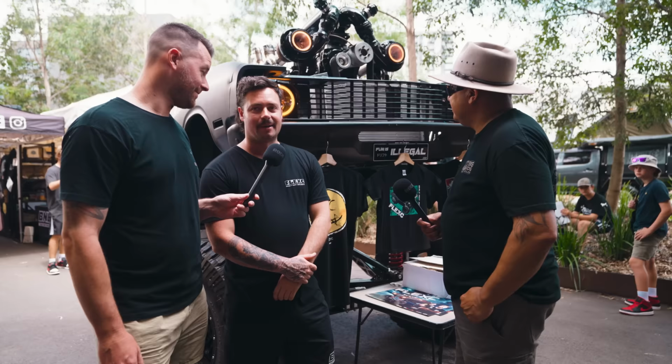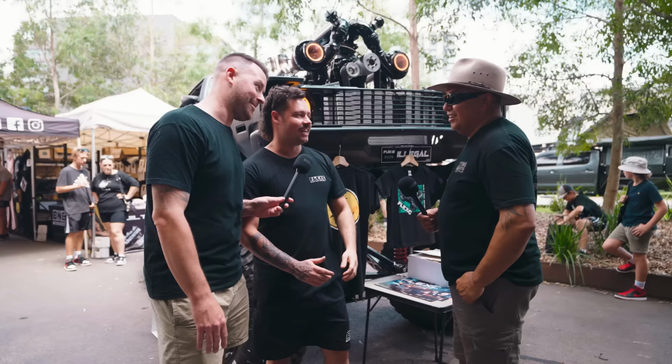And it will shoot flames, big flames. I heard you do not want to be around it when it starts. Yeah, it's pretty noisy. It shakes the roof a bit. Have you had a chance to walk around the show? A little bit, yeah. It's a good show. What's one that's caught your eye?